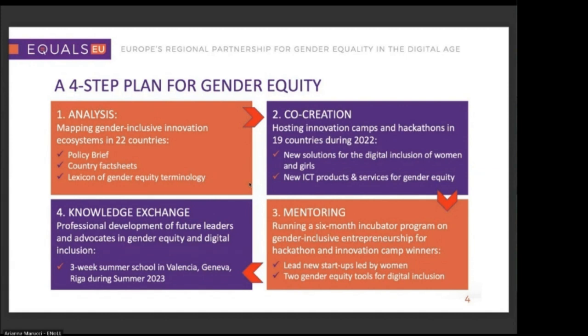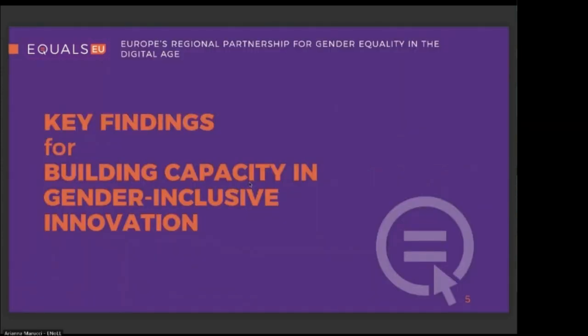And following the incubator program, participants attended 3 weeks of professional development boot camps. It was a summer school that was held in Riga, Geneva and Valencia last June. Next slide, please. So I'll give you a couple of key findings for building capacity in gender inclusive innovation that have come from the project before talking about the tools more specifically. Next slide, please.